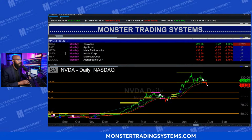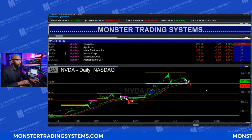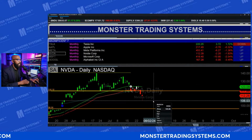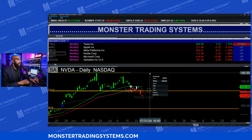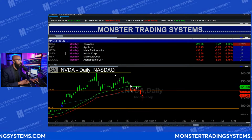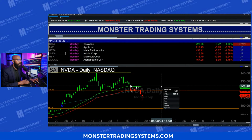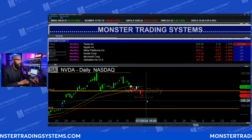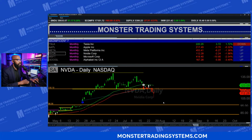But if it keeps moving lower, and they did struggle, if you guys look here, boy, they struggled. It made a low all the way down to $105. Now, NVIDIA, after the split, made a high of 140. So can you imagine all those folks that bought in at 140, 130, and now it's trading at 112 and made a low of 106 today.